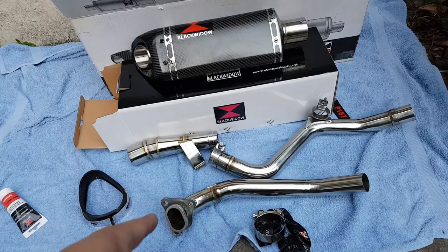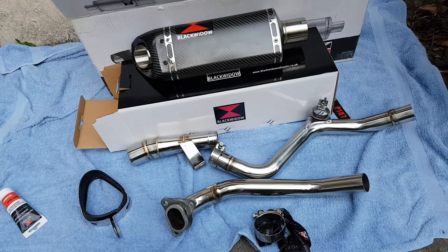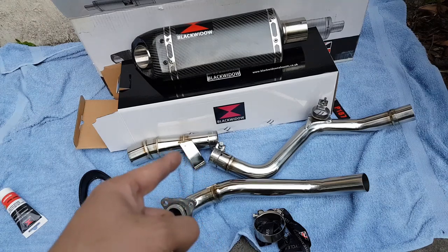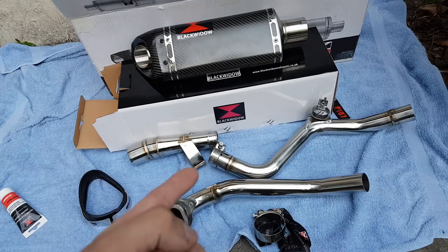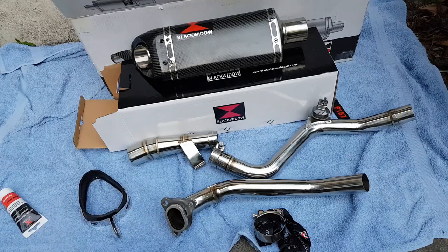One cool thing about the Honda NC is it's only got one exhaust port on the engine. So it's got two cylinders and one exhaust port. That's not commonly seen. I thought that was quite interesting. I tip my hat to Blackwidow. This part right here is to cater for the aftermarket Honda NC center stand. So basically the center stand makes contact with this part of the pipe when you fold it up. I thought that was pretty brilliant. Good job, guys. Good job.